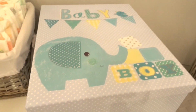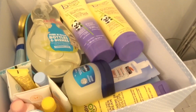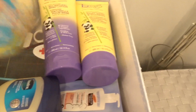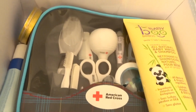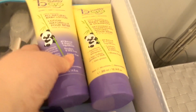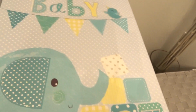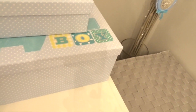The bigger box here has all the little samples that I received, his bath time stuff, just different creams and lotions and Vaseline. It also has my safety kit in there that has his thermometer and scissors and brush and snot sucker and just everything that I would need, because this would just be a nightmare if I had to have it all on the top of the dresser here. So just contained in a box, to me, is a lot more organized and efficient.